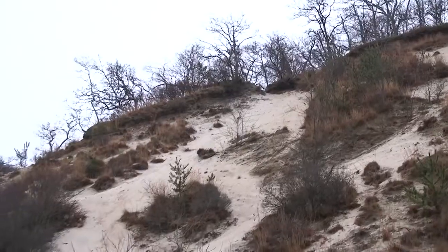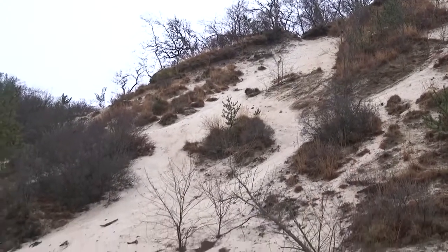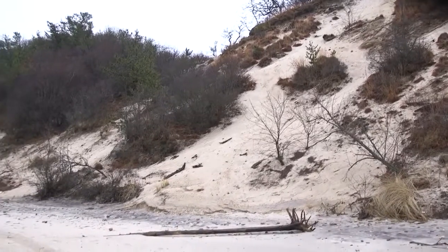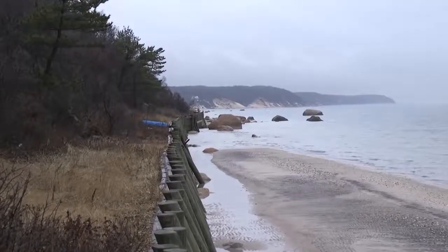I think that is the key thing. You cannot do anything even at the top or on the face until you have a stable toe in terms of preventing bluff erosion and preventing the top edge from moving landward. And what you'd want to do is take a look, if you can get out there, especially during storms, to see if water is reaching the toe of the bluff.